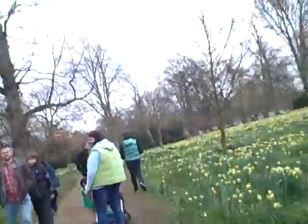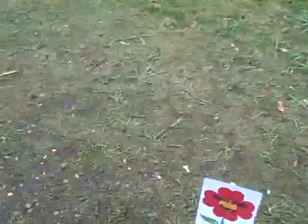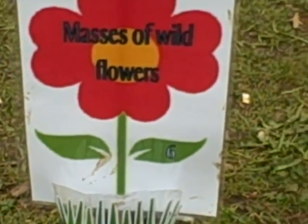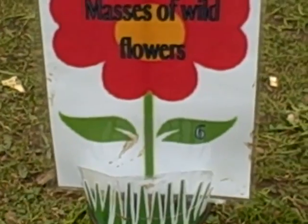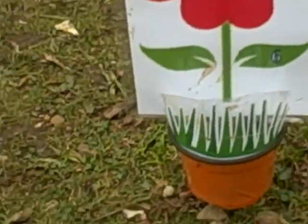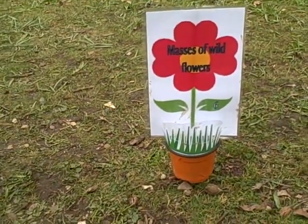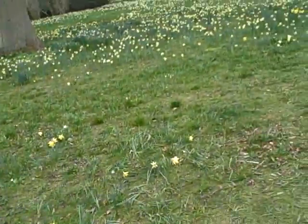Let's go, come on. Oh look. Yes. I don't know how much space we've got on this camera. Masses of wild flowers, six. It says masses of wild flowers, six. That's not our Easter egg, that's not a hunt. What? There's another one there. Let's go and have a look at that one.